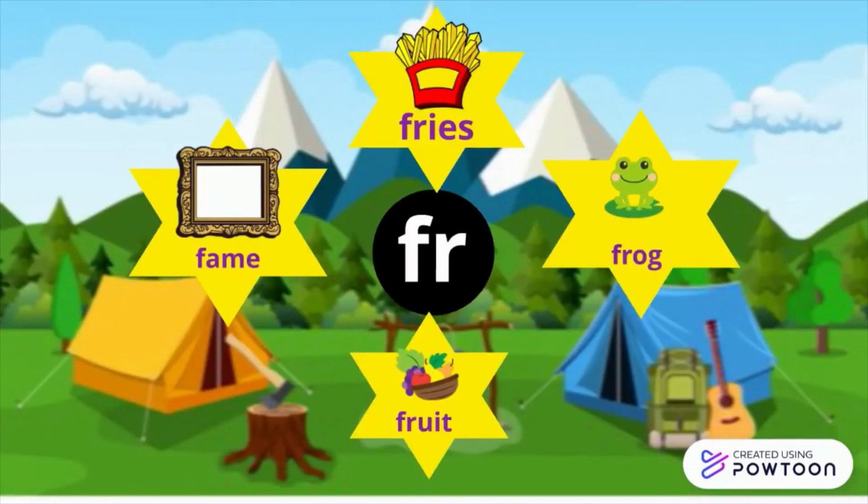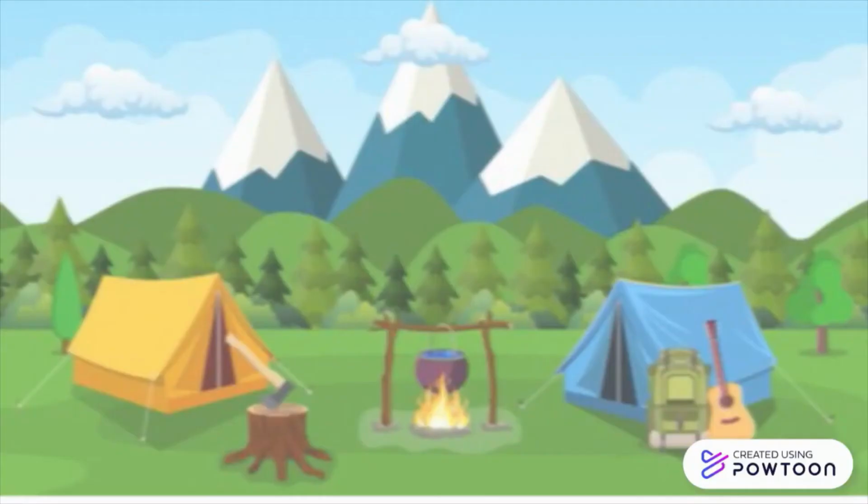FR, fr, fr, frame. FR, fr, fr, fries. FR, fr, fr, frog. FR, fr, fr, fruit. Game time. All you have to do is match the sound to complete the word. Let's get started.